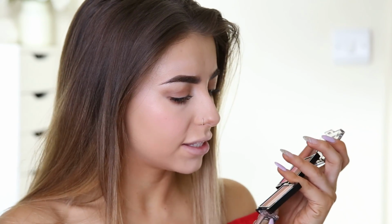So next I'm going to go in with the powder contour. Now I'm not sure if these are different shades. I think maybe the one in the light kit is a tiny bit lighter. I don't know if you guys can see that, but they are pretty much the same shade. So I'm just going to dip my brush in the medium contour. These seem quite pigmented from the get-go. So they definitely are, as you can see, more orangey toned. But I have just fake tanned, so it probably works a bit better.